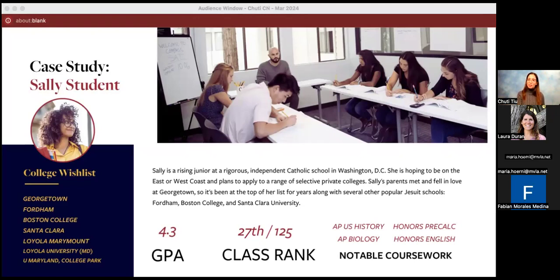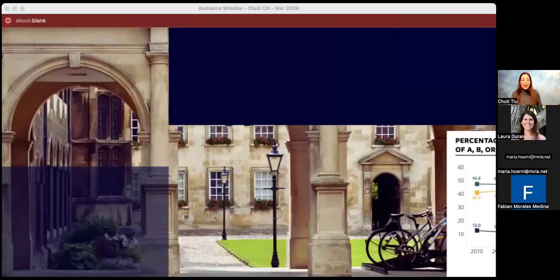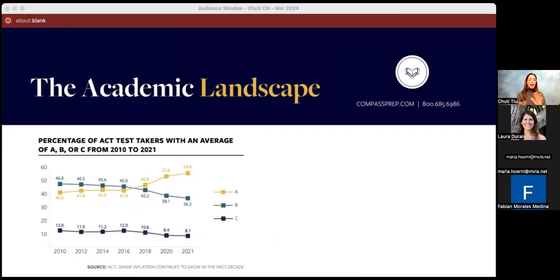So let's now jump into the testing landscape. How important are these college tests anyway? Well, there's a lot of discussion in the backdrop of what's going on in academia. So take a look at this particular chart. What this is describing is the percentage of ACT test takers with an average of A, B, or C from the years 2010 to 2021. And you'll see as the years have gone by, A's have gone up, B's have gone down, and C's have also gone down, but to a slightly lesser extent.